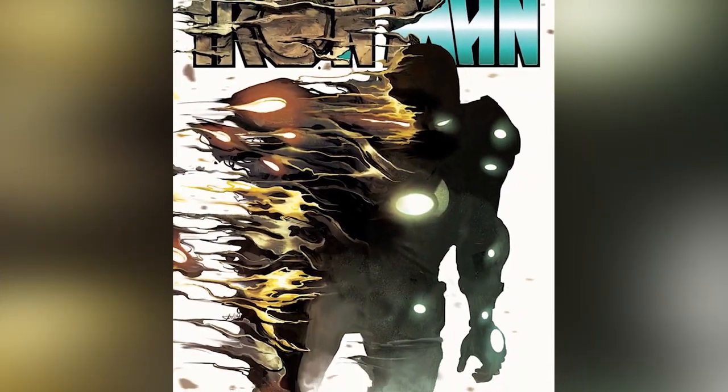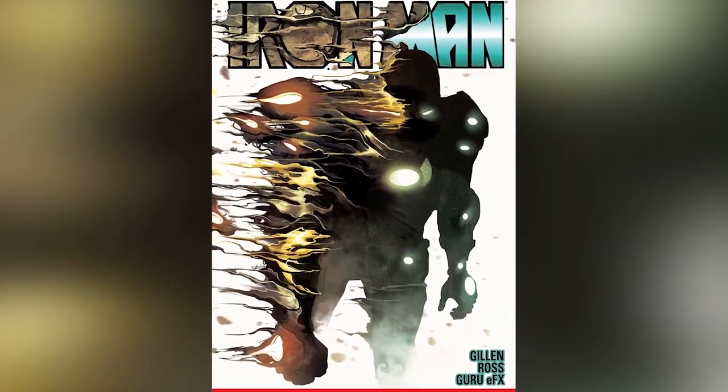All in all, this makes him deadly enough for the Elves, who normally, for mortals, are a big threat, and that is why this suit is on our list today. Check it out for yourself in 2014's Iron Man Volume 5, number 24.